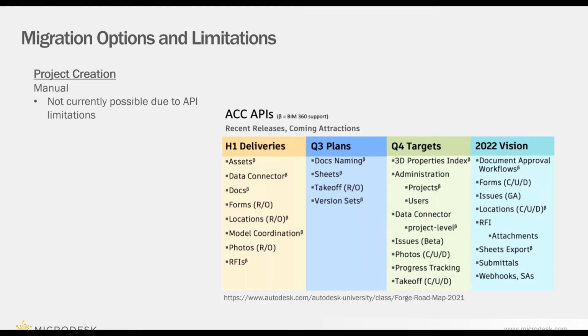Now, the graphic we're seeing here is actually a graphic that Autodesk showed during Autodesk University back in September. So the link down there is to the specific class. And it was great because they talked about what the future held for Forge, where they have all their APIs. It goes about what their roadmap is, what they are planning to put out. So certain things like the actual project management and project creating, that's on the roadmap. But right now it's not there.